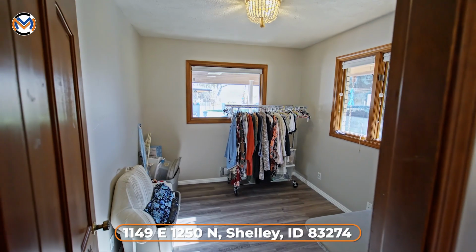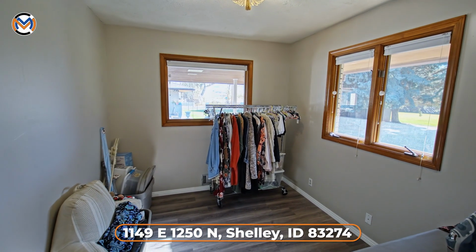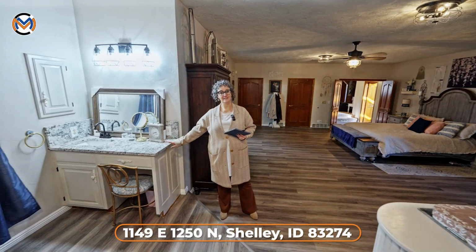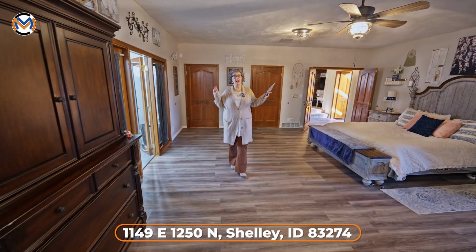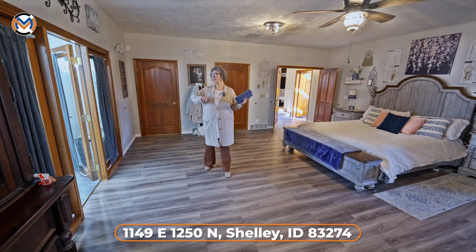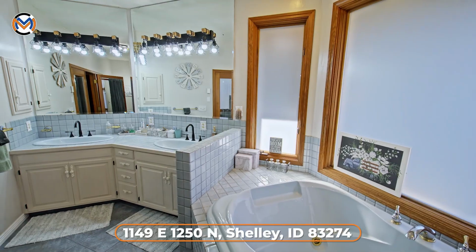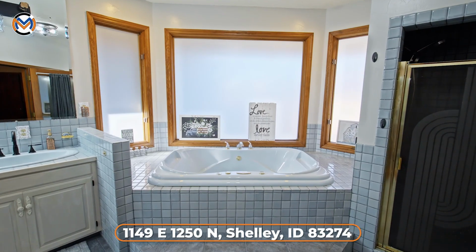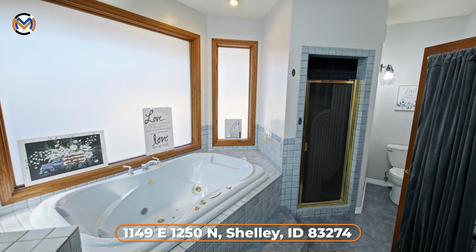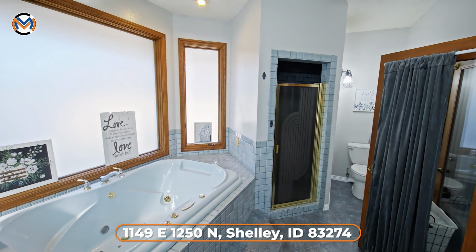And you've got a nursery or a dressing room, whatever you'd like to use. You've got a built-in makeup counter with a sink with a granite countertop. Coming this way, you're going to notice 2 giant walk-in closets. And you're going to get a peek at this spa-like master bathroom. That's probably the biggest jetted tub I've ever seen. Separate shower, beautiful tile work.